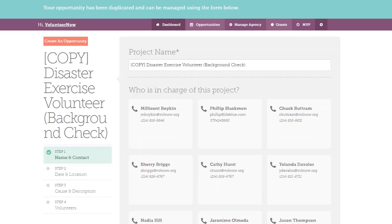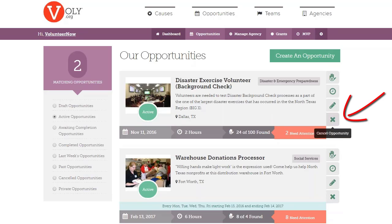Finally, you can cancel an opportunity. If you choose to cancel an opportunity, Volley will send an email to any individuals who have responded to that opportunity and let them know that the opportunity has been canceled.